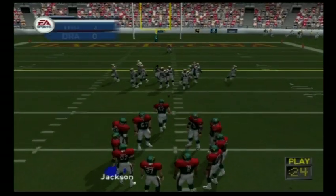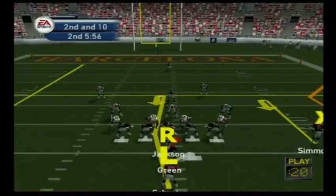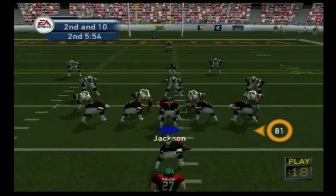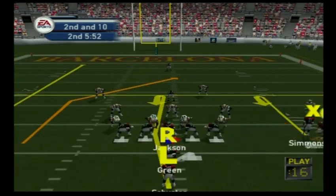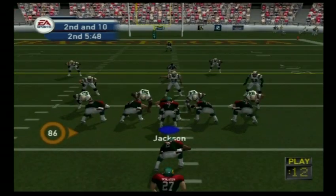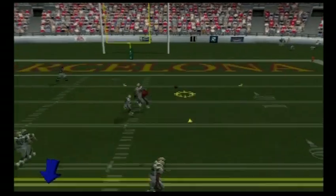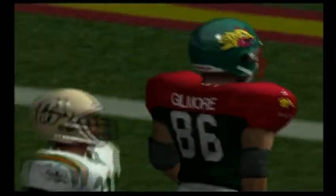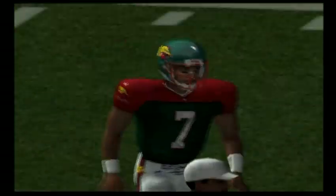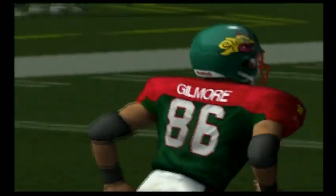The offense is threatening. This is the 10th play of this drive. The home team used motion. Fakes the handoff with the pass. Number 86, the intended receiver. He couldn't hang on to it. There's really no excuse for that. You just have to catch those balls.